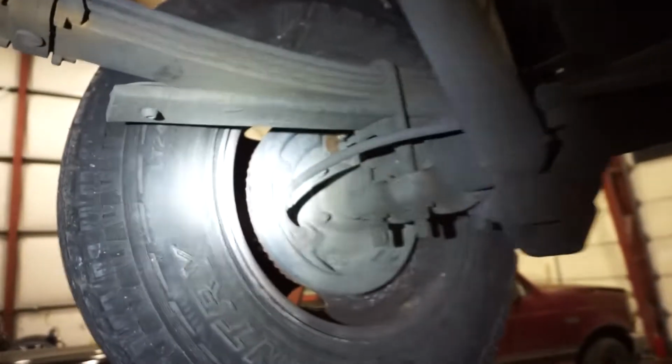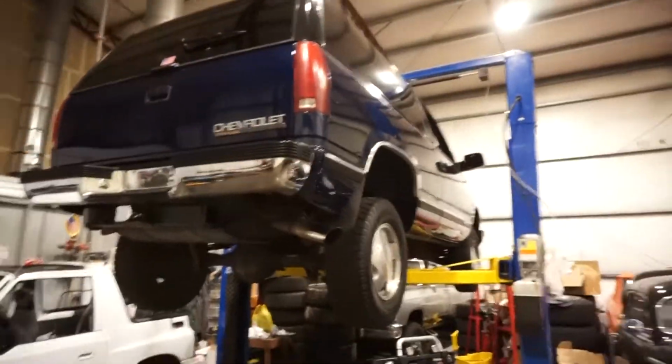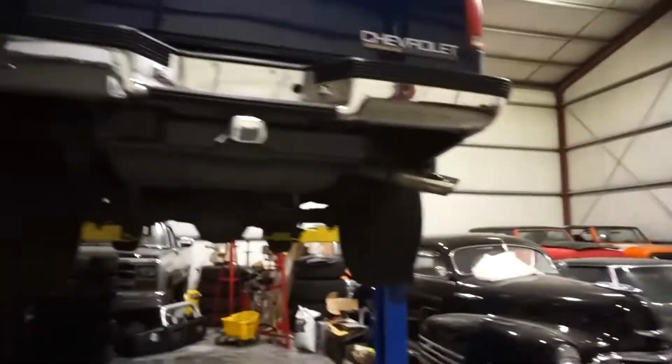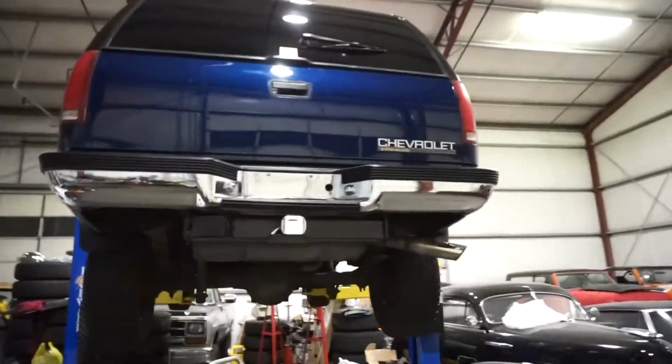You see there's no pinion seal leak, anything going on like that. No wheel cylinder leaking. Lots of tread left on the tire. So all right, that's our '95 Chevy Tahoe. This baby's going at no reserve, and we got cold start video, driving video, walk around. So all right everybody, it's going on no reserve, so good luck.